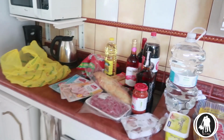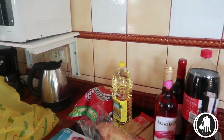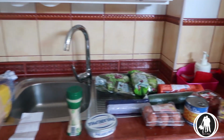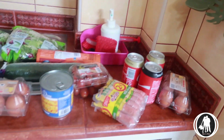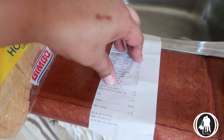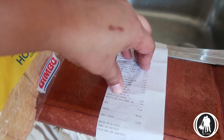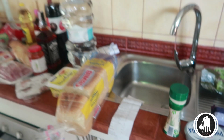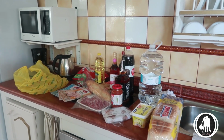So we just grab a randomization of items. Very random, we've got a little bit of this, a little bit of that, something to eat, something to drink. And you know what? Money well spent in Spain. All of that right there came to 77 euros and 14 cents. I can't say whether or not her Spanish was good right there. I did remember to say sorry. We take mucho tiempo.